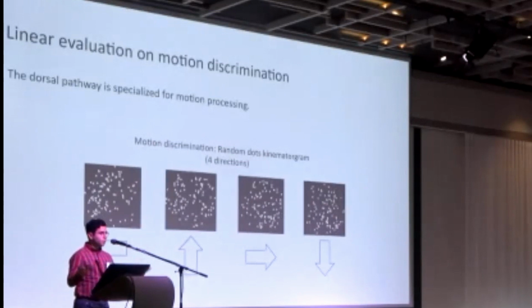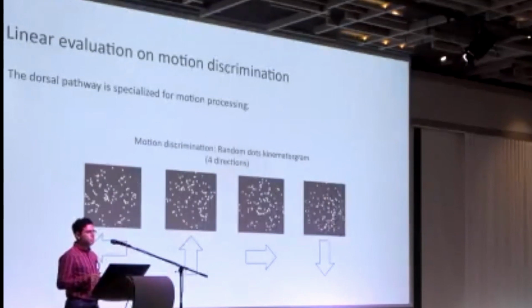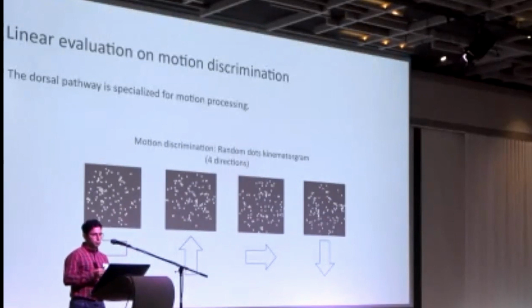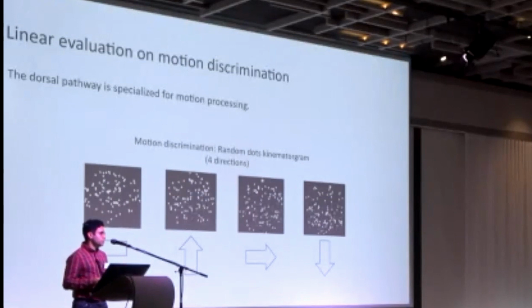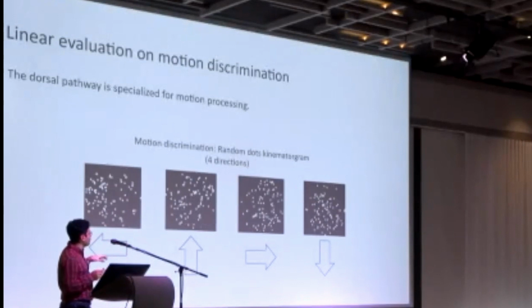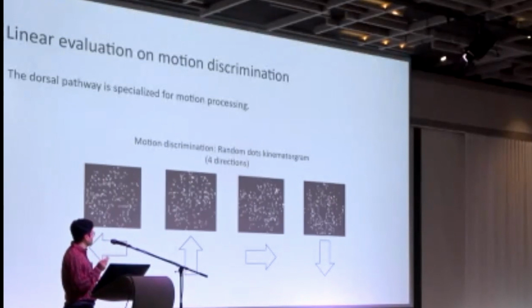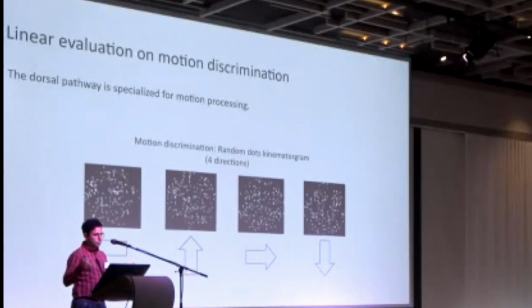So in addition to comparing with the brain, we also functionally probe the pathways of our model. Here we are using a motion direction discrimination task, which is a task that we know very well the dorsal pathway in the visual system is specialized in. There are a bunch of dots moving in different directions, and the model should basically report the direction of the moving dots. It's hard to see here because of the sampling rate of the videos, but it's basically either up, down, left, or right.